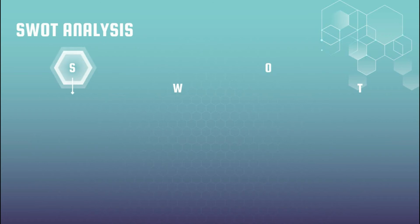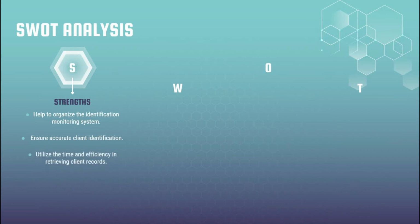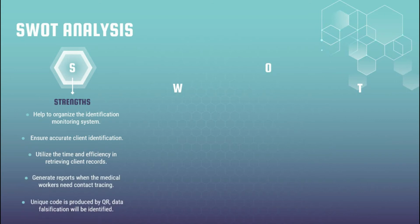For SWOT analysis, these are our strengths. First is to help organize the identification monitoring system. Second is to ensure accurate client identification. The third is to utilize the time and efficiency in retrieving client records. Fourth is to generate reports when the medical workers need contact tracing. Lastly, a unique code is produced by QR, so data falsification will be identified.